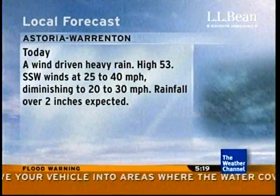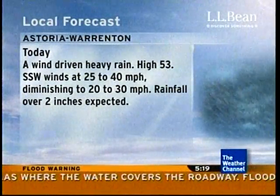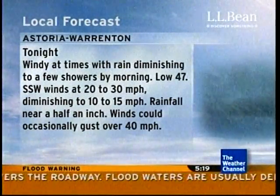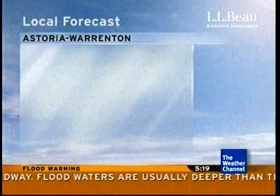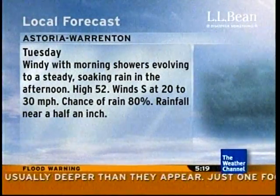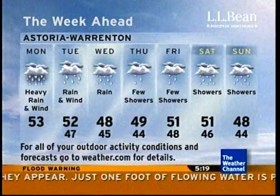Today, windy with rain, heavy at times, high 53. For tonight, windy with periods of rain, low 47. On Tuesday, windy with periods of rain, high 52. Our 7-day outlook.